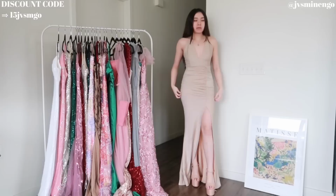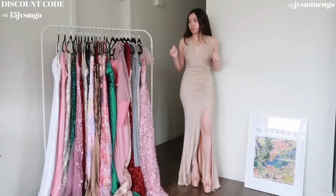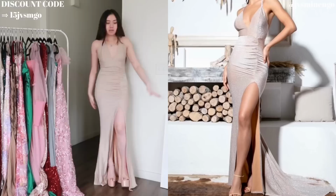Also, this one doesn't have cups in the boobs, and I feel like every other one has cups, and it makes my chest look really nice. But since this one doesn't, it kind of just looks really funky. This would look really nice on a more curvy body type. But yeah, it's not bad though.